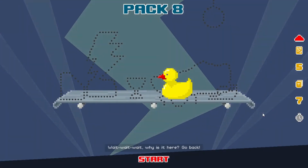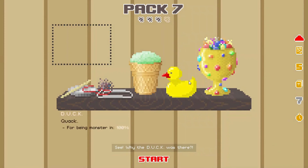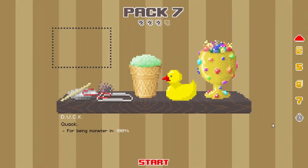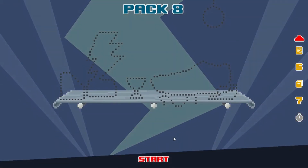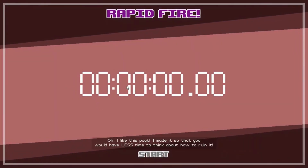Wait, wait, wait. Why is it here? Go back. See? Why the duck was there? Oh, I like this pack. I made it so you would have less time to think about how to ruin it. Let's hope duck won't get in the way.